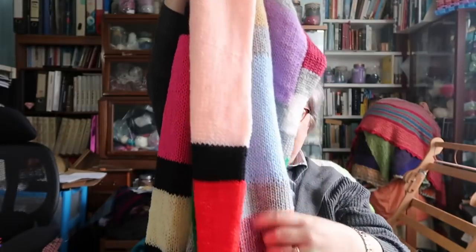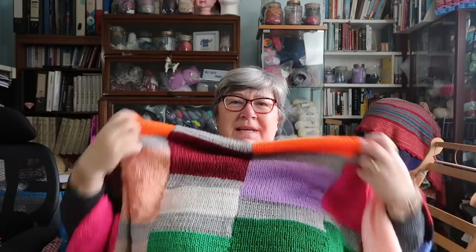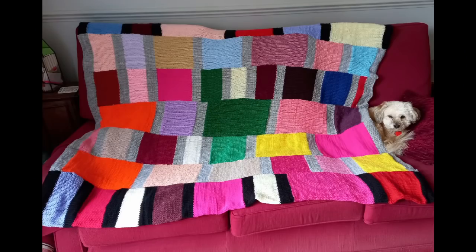It is enormous. It is vast. It's huge. It's extremely cold outside. It's lovely and warm. So we have, this is not a Harry Styles jumper, it is a blanket. And it is enormous. I'm going to put a picture here of it laid out on the sofa. Spot the dog on the right hand side. So it is very large.